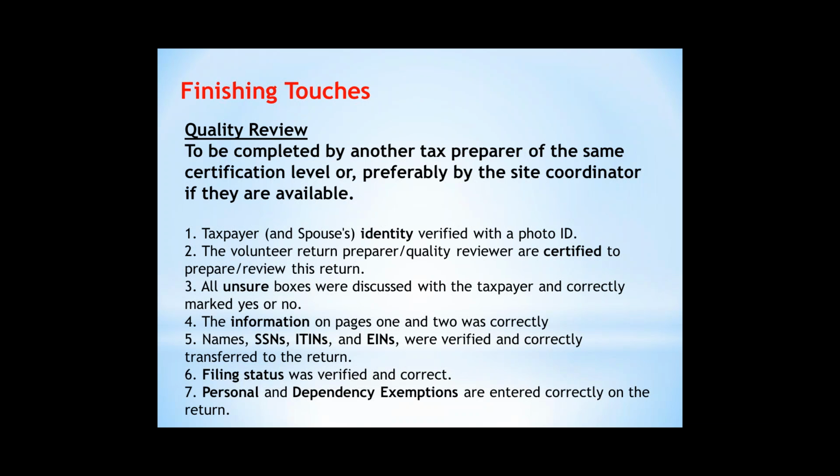Some of the things that the quality reviewer is looking for is to make sure that the tax preparer is certified to do the return. They'll go through the intake and interview form and make sure that any of the unsure boxes have been checked to yes or no to make sure that all the questions that the taxpayer may have had have been answered.